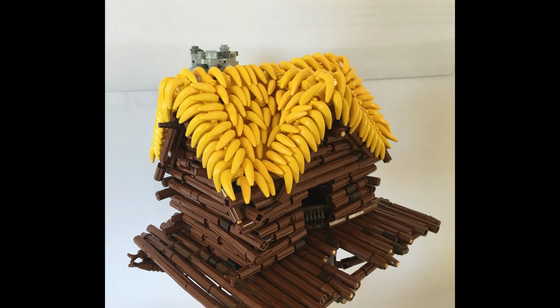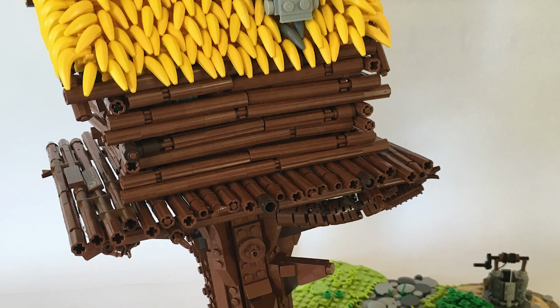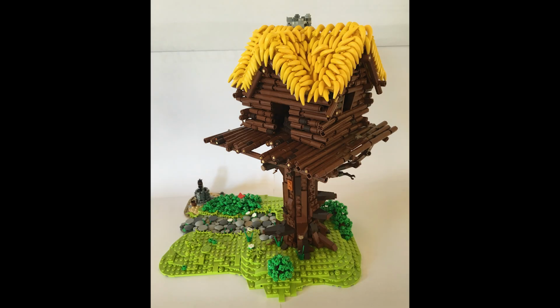And another really great build point of the hut is that the sort of Lincoln log style outside is actually made of a bunch of brown Technic connectors. Not too often people use Technic pieces to have something look organic, but it works really well in this case, and it's nice to see something that's built so often in Lego reimagined in yet another way that looks great and is entirely original.